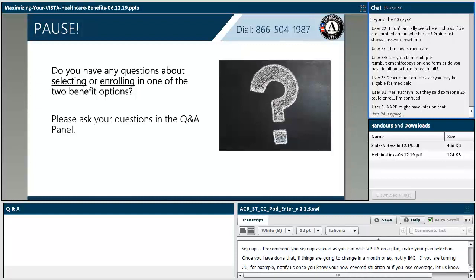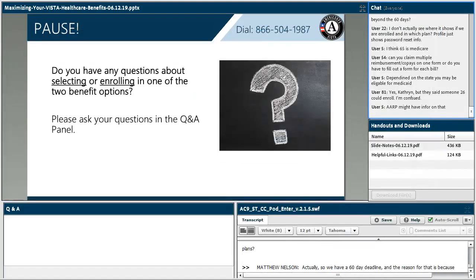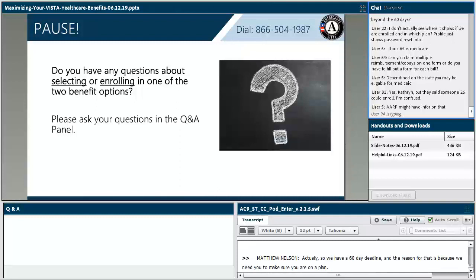I do see a couple more. I see a question that says, how late is too late to enroll in one of the plans? Actually, we do have a 60-day deadline, and the reason for that is mostly because we need you to make sure that you're on a plan. We want to make sure that you're not having a circumstance while you're in service where if you don't have other coverage that we can get you on the benefit plan.